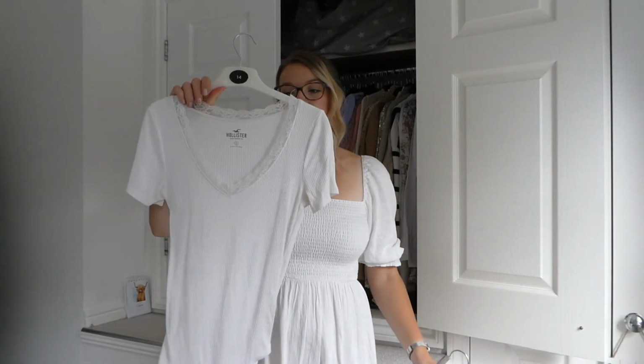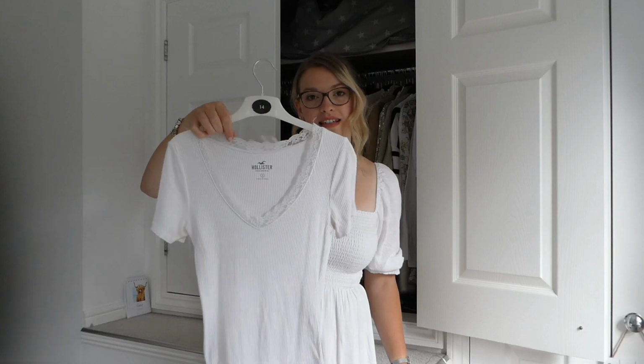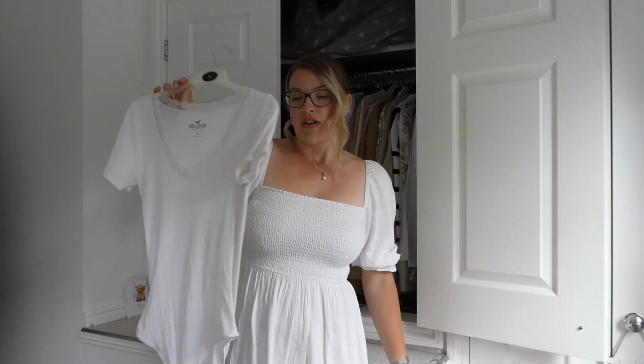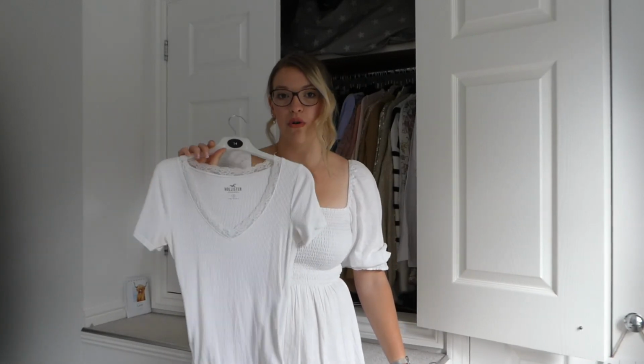Then I have this bodysuit from Hollister with a really pretty lace detail around the v-neck. I wear this a lot with, again, patterned bottoms. This is a tight fitting one, so different to the other t-shirt that I bought recently, which is baggier, looser. So when I'm not feeling as good, I'll go for the baggy option, whereas this is a good one if I want to wear something more fitted.